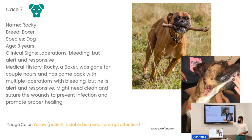And what are we going to do in this case? We're going to get him inside as soon as possible. What are our next steps? Subcutaneous fluids if he's losing a lot of blood, clean up with some saline, and possibly some B12 injections. Exactly. We're going to start cleaning all the wounds, see how deep they are and whether they have pockets.